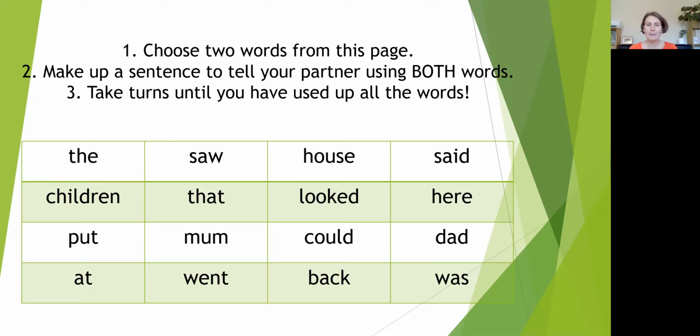I wonder if you can come up with some. See if you can do one that maybe is a bit funny. Or can you do some sentences that start with a different word each time? Okay, so have a go with your partner, take turns, and you've got to use two words from this grid in each sentence. Off you go.